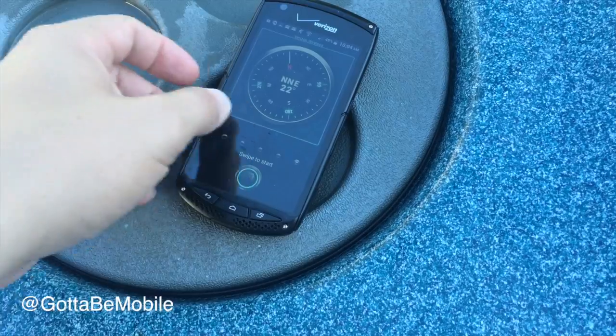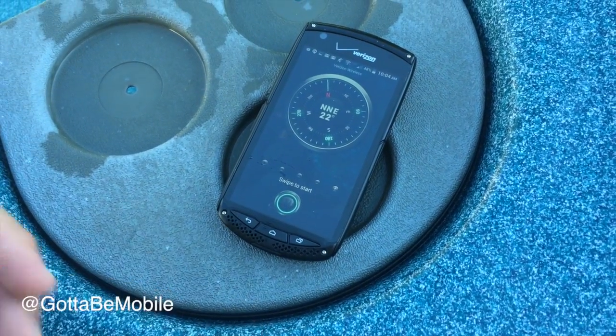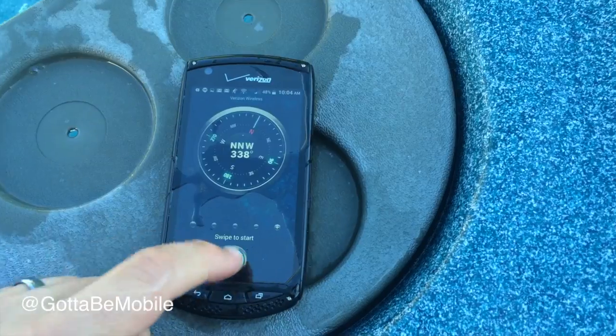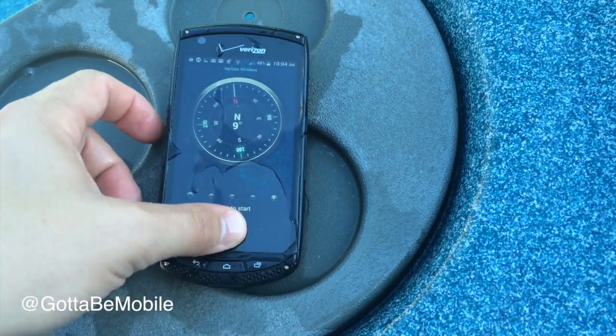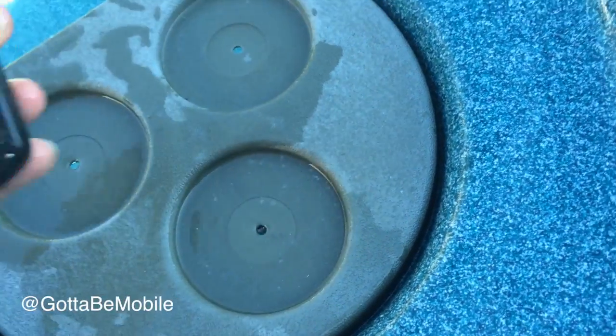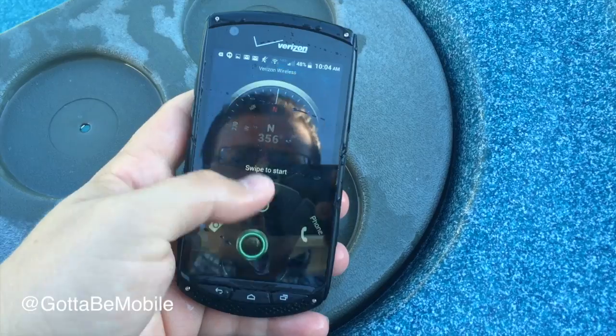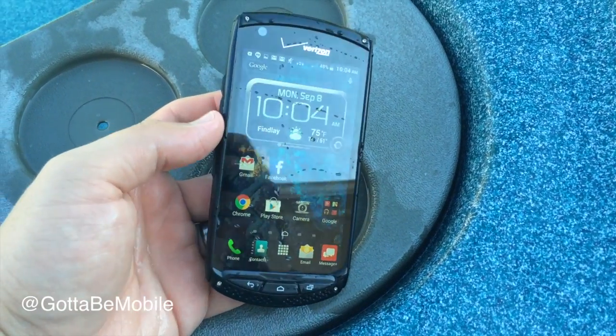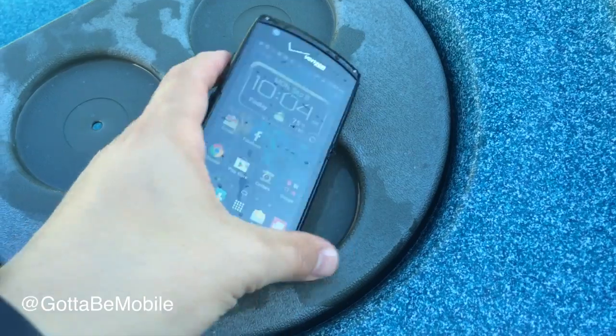Now, one thing that is nice about this is it is designed to be used with gloves on. Same thing with the screen. If the screen is wet, I can still use it. So I get most of the water off. There's still water drops on the screen, but I'm able to activate and use the device.